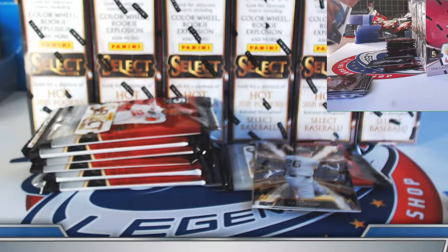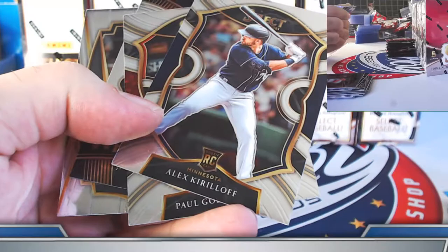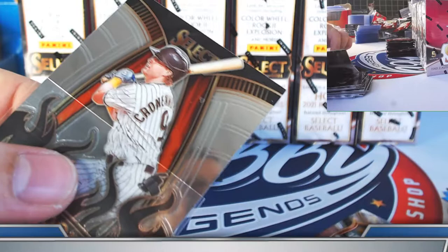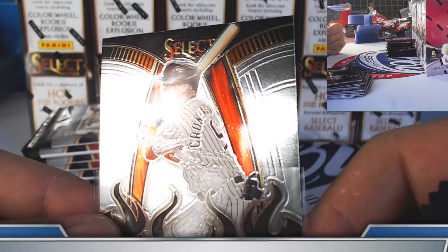DJ Sparks insert. Paredes rookie. What do we got here? Oh, we got a sticker. Jeez. All right, there's a little glue or something on the crony here. Let's take a closer look if we can. Yeah, a little something. And that does not easily come off. It'll come off, but that needs a little bit of effort on that one. So just a heads up on that one. Might want to give it a look once you get that.